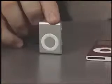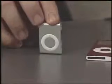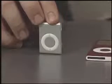iPods have cornered the MP3 market, and there's an iPod for every lifestyle. Now, if an iPod's on your wish list this season, you're probably going to be getting one of the following. Either the iPod Shuffle, which is the smallest of the iPods. This one stores 1 gigabyte, as I mentioned earlier, about 240 songs, but it is absolutely tiny. It's designed for the really active lifestyle.